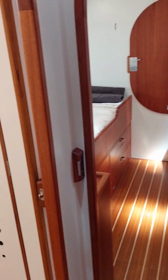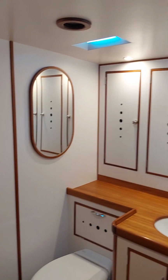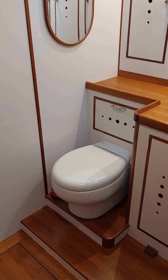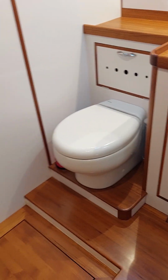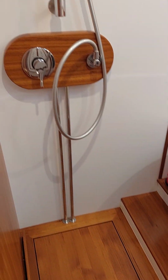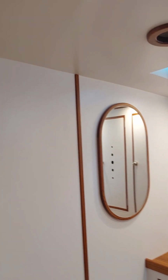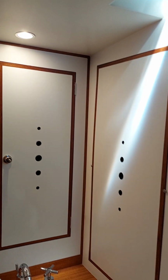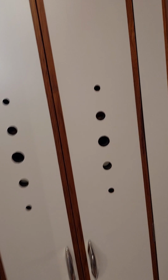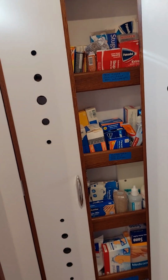And then here on the port side we have the guest head, quite a bit larger than the crew head, and again with a Tecma toilet, nice teak top on the bench top, nice details on the joinery, and here we have the shower. Good shower, good hot water, and nice natural light coming in from those deck prisms. And in this head we also have a nice large first aid cabinet.